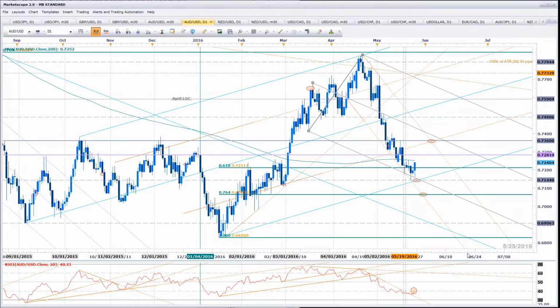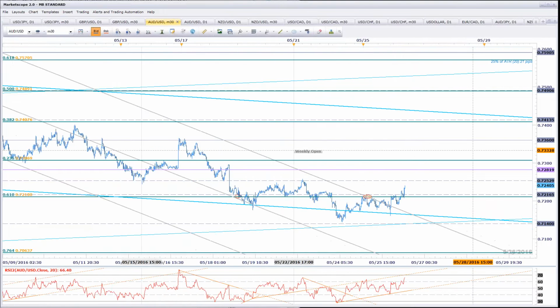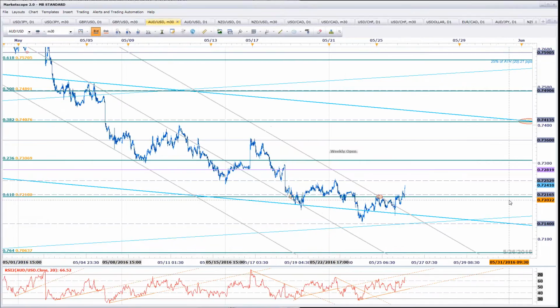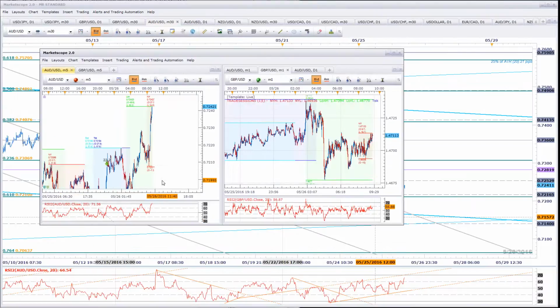Here's what it looked like on the 30-minute chart. Basically, this is kind of self-explanatory, guys. I tweeted this out last night. I'm not sure if you guys have any specific questions on this. I'm still holding the rest of that scalp. Here's what it looks like on the 5-minute chart.